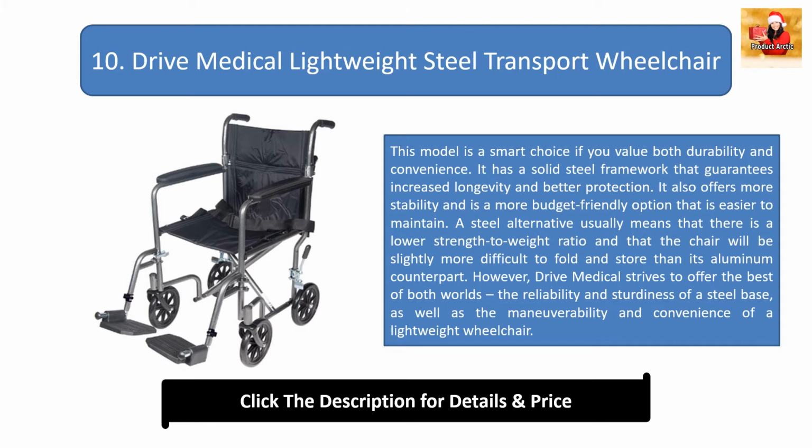A steel alternative usually means that there is a lower strength-to-weight ratio and that the chair will be slightly more difficult to fold and store than its aluminum counterpart. However, Drive Medical strives to offer the best of both worlds, the reliability and sturdiness of a steel base, as well as the maneuverability and convenience of a lightweight wheelchair.